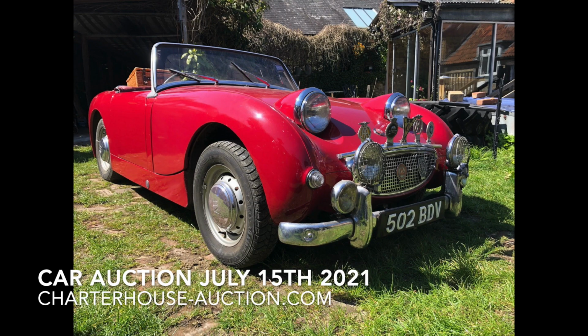And the red one here, which comes from Somerset, again, formed part of a car collection. And that was bought, I think, from memory in about 1980 and subsequently restored. Estimate on that around about the sort of £12,000 to £14,000.